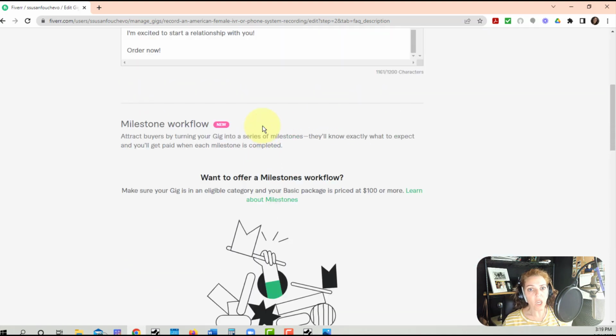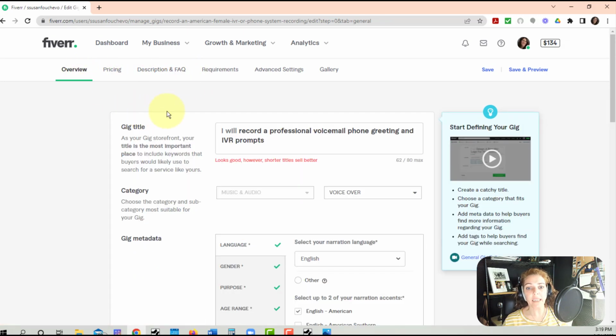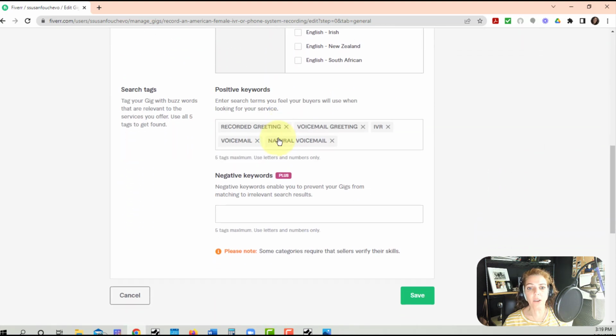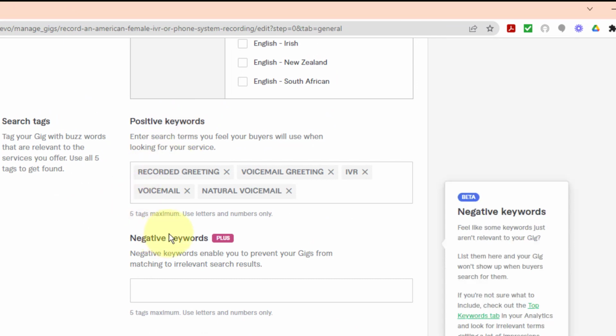The way that you put in your keywords is actually back in your overview. So you do have an opportunity to put in keywords. I just went back to overview. This is where you put in your title, and right down in here, you have positive keywords and negative keywords.